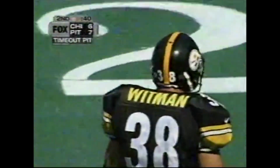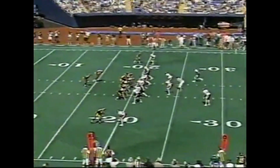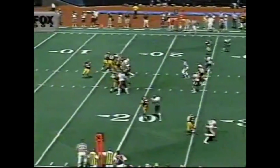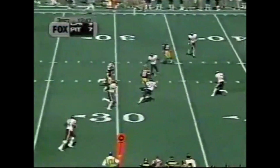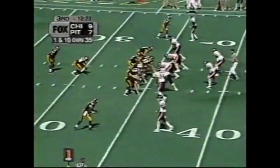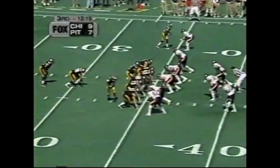And this is a team that comes after you. They play a physical brand of football. The home opener for the Pittsburgh Steelers, and they trail the Chicago Bears 9-7. Stewart on first down hits Charles Johnson out to the 35, a gain of 15. Sean Harris gets with Cordell, they talk about it, they work it through, and they find the weaknesses of the defense.